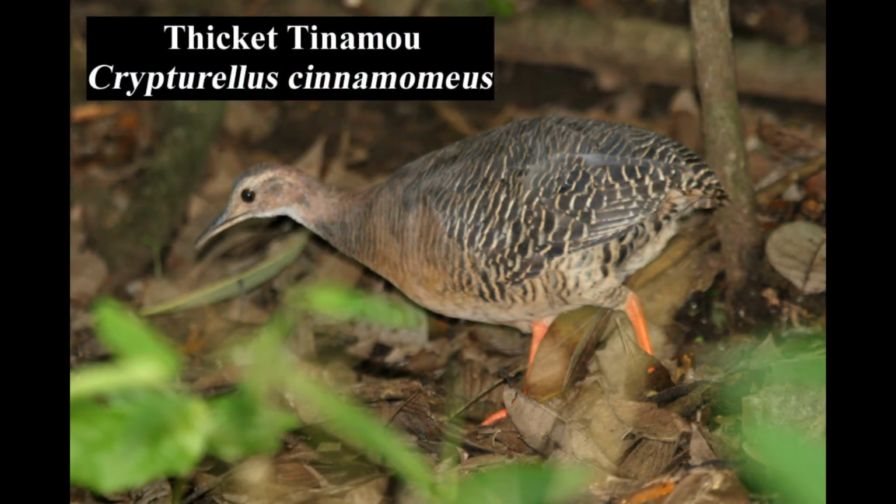More often heard than seen, tinamous are difficult birds to observe. We were fortunate in finding this fairly common and secretive thicket tinamou foraging on the forest floor.